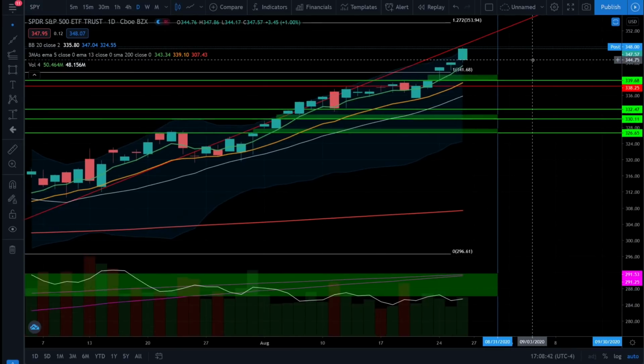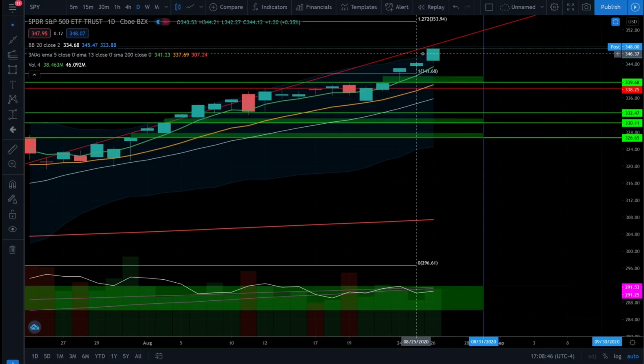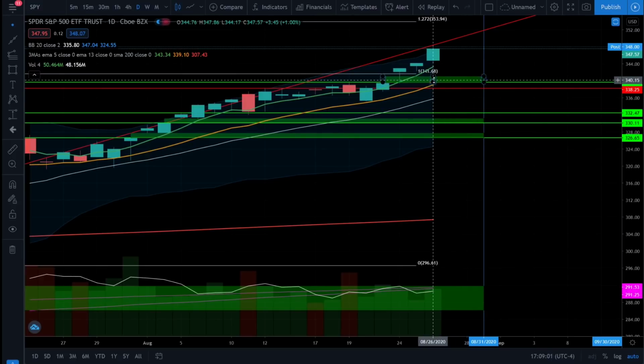So with the S&P 500, we did close up about 1% today and we're now pushing above the upper Bollinger Band. Now, normally when we start getting above the Bollinger Band, it means it's time for a retracement and a little bit of a pullback. So I would expect to find support at the 5 EMA and of course at this gap that we opened up around $340 in any event that we have a pullback.